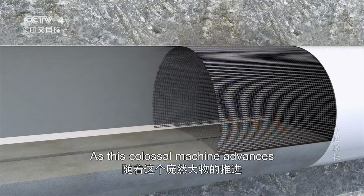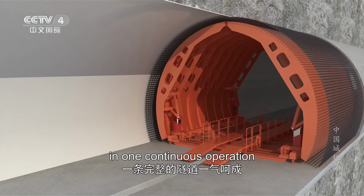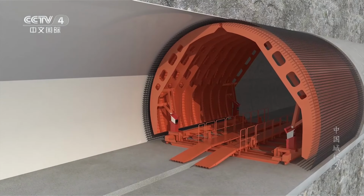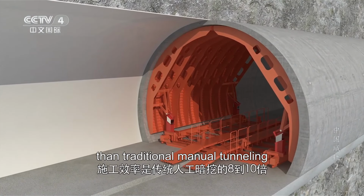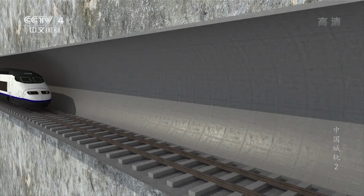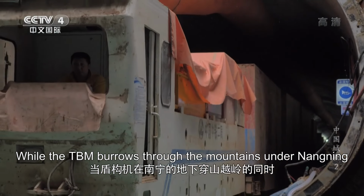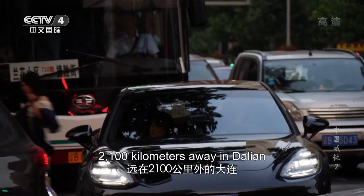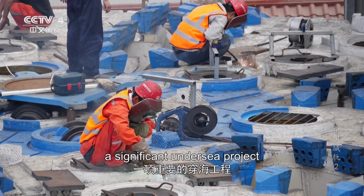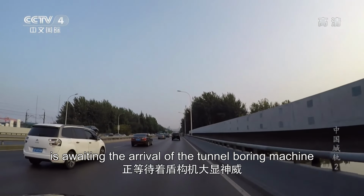As this colossal machine advances, a complete tunnel is constructed in one continuous operation. Its construction is 8 to 10 times faster than traditional manual tunneling. While the TBM burrows through the mountains under Nanning, 2,100 kilometers away in Dalian, a significant undersea project is awaiting the arrival of the tunnel boring machine.